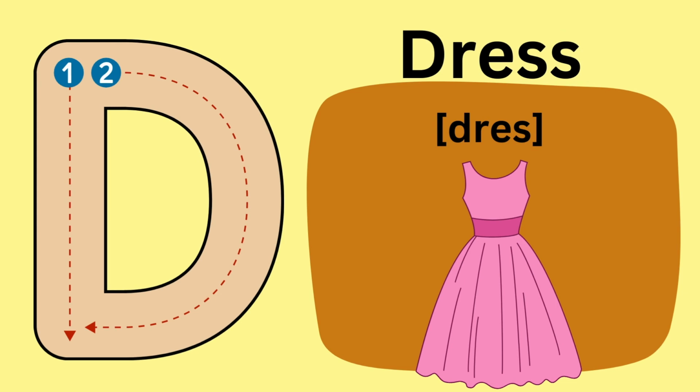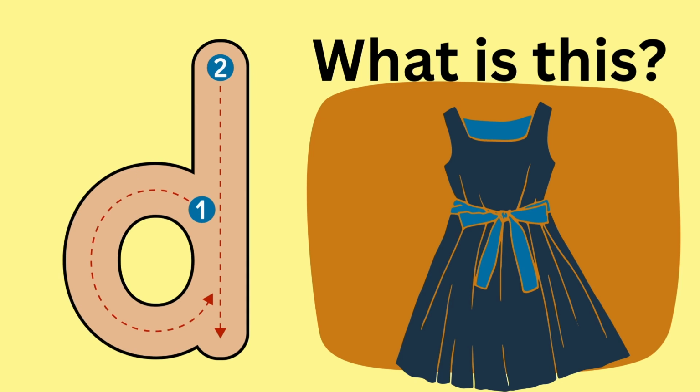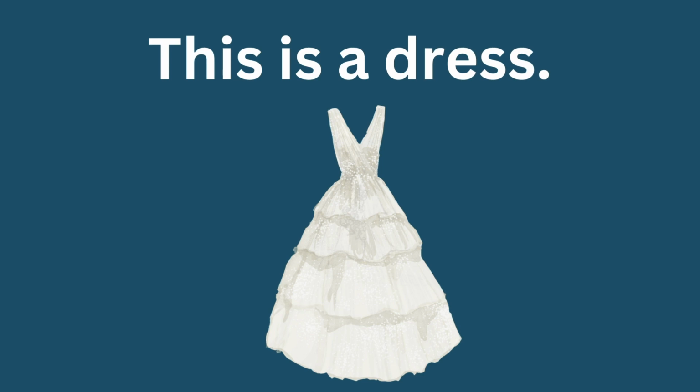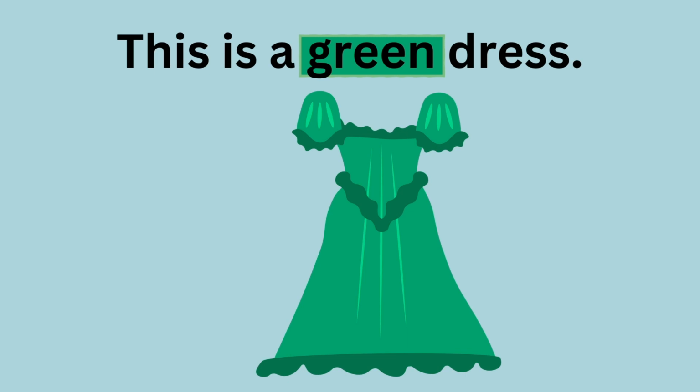Dress. And what is this? Can you tell me? This is a dress. Yes. What color is the dress? Is it yellow? No, this is a green dress.